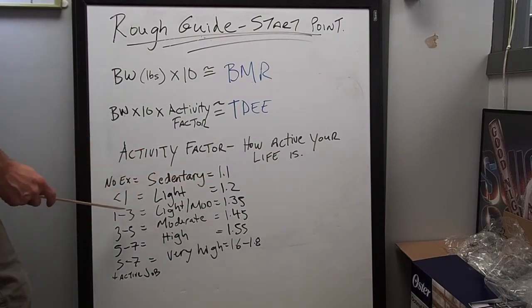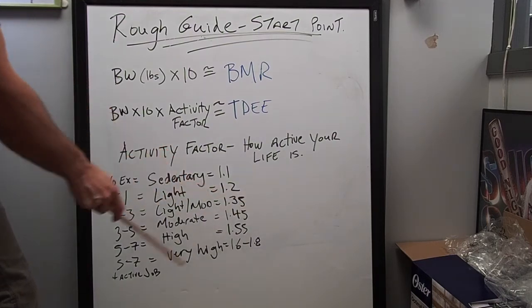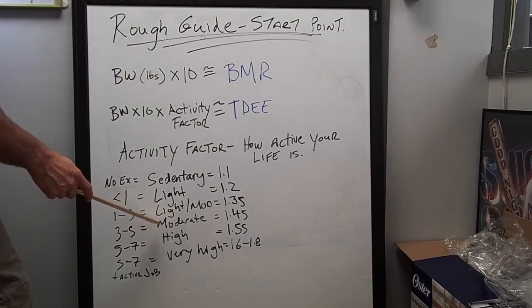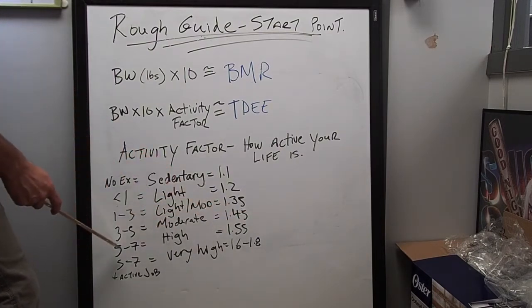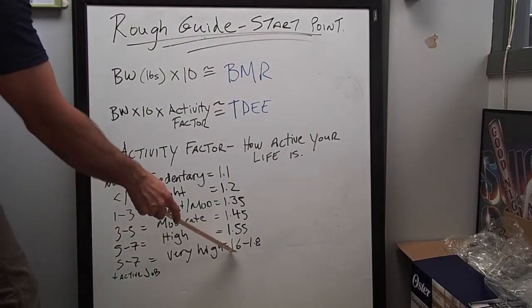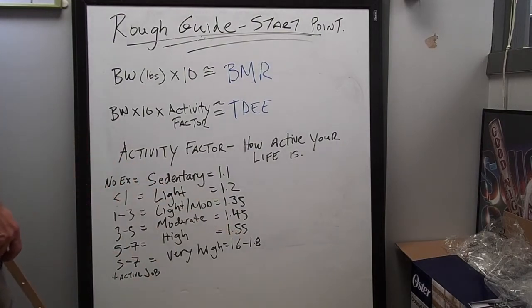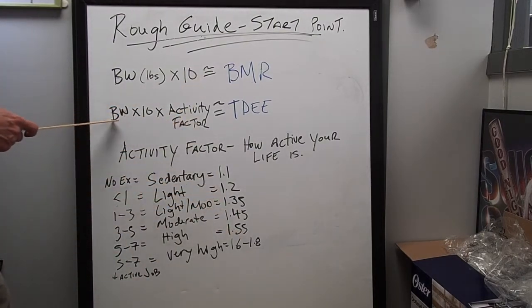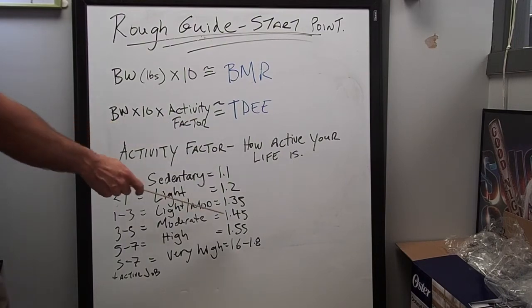So if you don't do any activity, you're going to multiply by 1.1. On the other scale, if you have a very active job, you're on your feet all the time, plus you exercise and play sports intensely 5 to 7 days, you might be multiplying by as much as 1.8. We're going to look at an example, but again, I want to mention that this is a very rough estimate of your BMR and your TDEE. Okay, so you can get this done very accurately, but this is how you can just do it at home for now. Good start point.